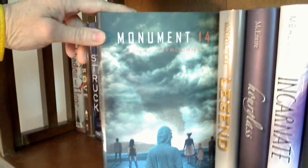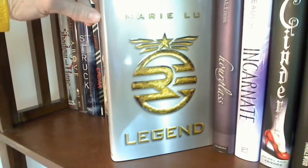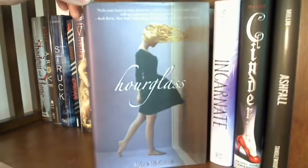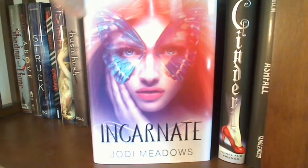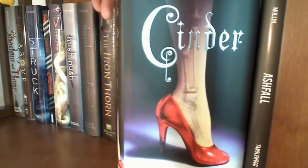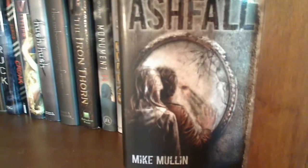Monument 14 by Emmy Laybourne. Legend by Marie Lu. Hourglass by Mira McIntyre. Incarnate by Jody Meadows. Cinder by Marissa Meyer. Ashfall by Mike Mullen.